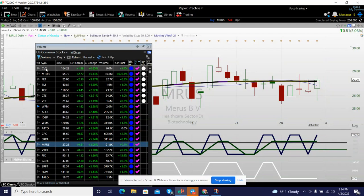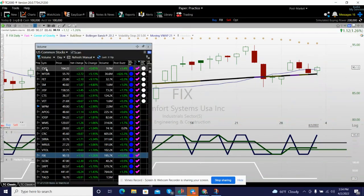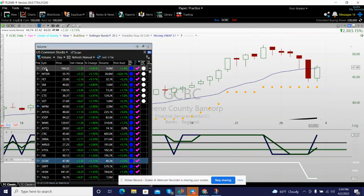MRUS, another biotech company. VTOL, which is in the energy space. FIX, which is in industrial engineering and construction. Greene County Bank Corp, a banking company. Visa I traded on Thursday, Friday, so it's pretty interesting. It gapped down and pushed down below the moving VWAP and came back up again. So something to keep in mind to see if there's a pullback that's going to be bought.